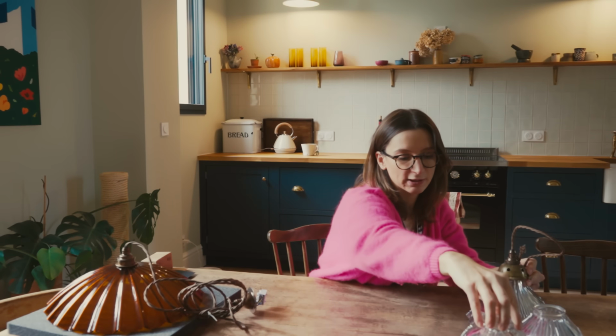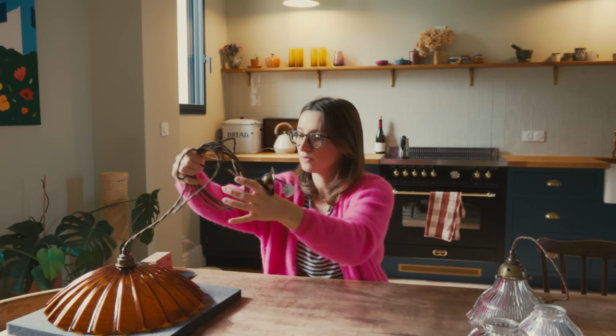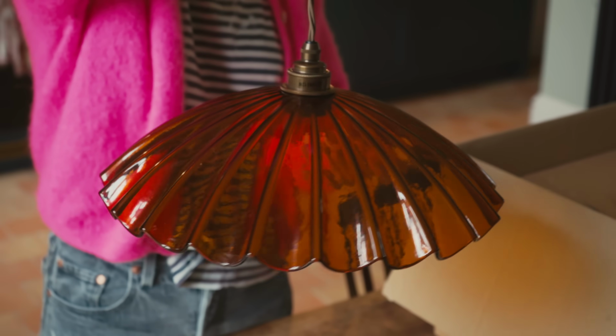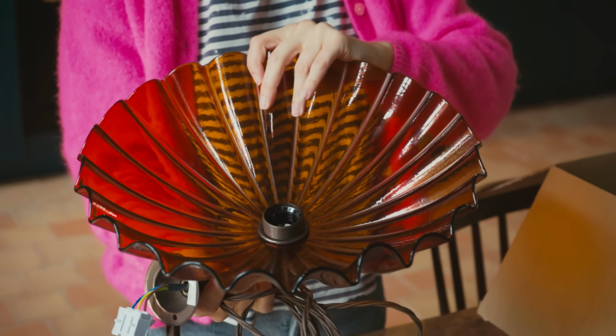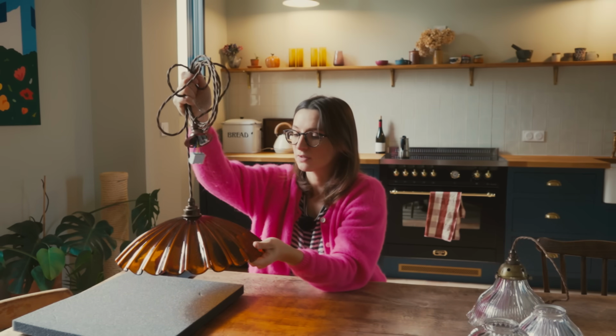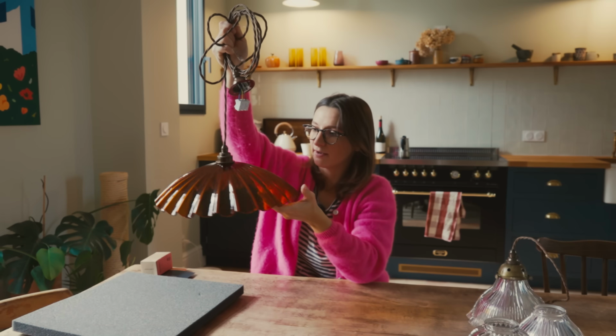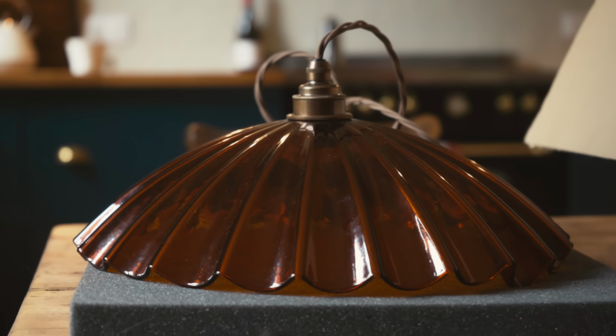For the dining room though, unfortunately we didn't find anything secondhand, so we settled on a new ceiling light. This one is from Devil, so this is a brand we've used quite a lot. This is the same brand that has done the lamps in the kitchen, so it's a very similar style. So this is a bigger ceiling light with this beautiful amber glass.